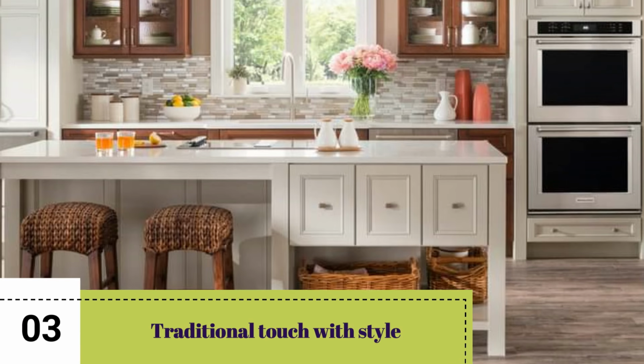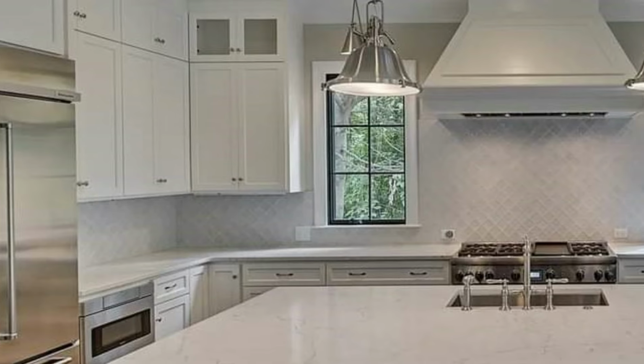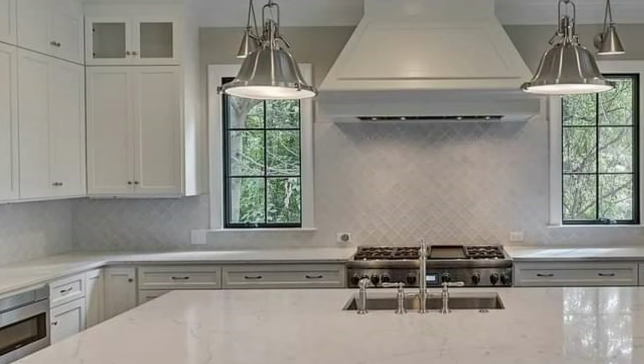With the available materials, patterns and styles, there are endless options of finishes to choose from to keep a traditional look and make it up to the latest trends.